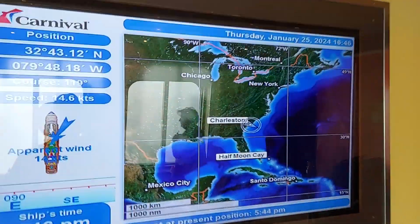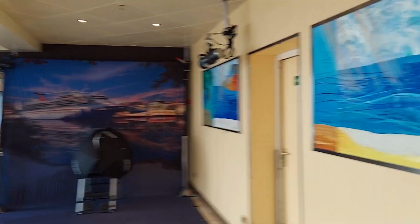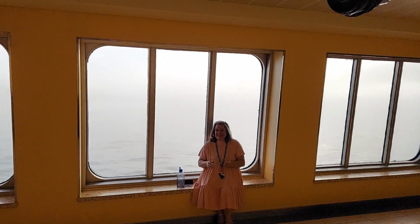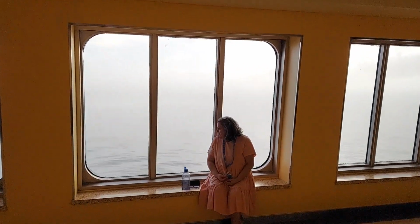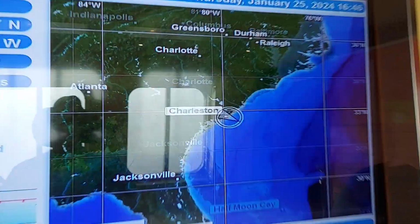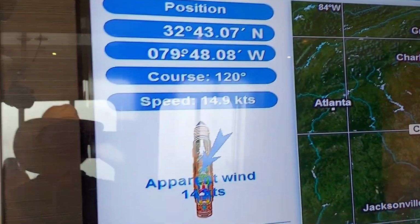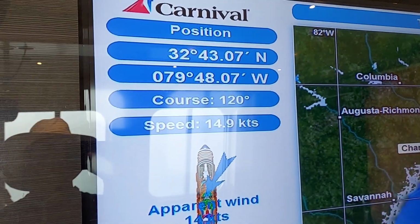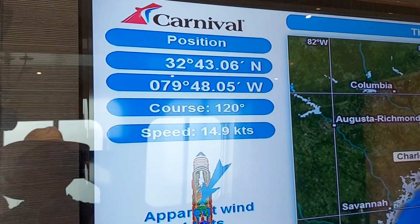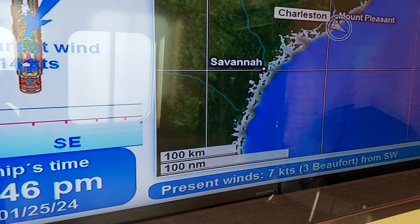Okay, this is a little screen they got set up next to areas you can have photography done. And Santa's over there near the windows. You can see we're still in the mist. Yeah, and the fog, I can still see it through the windows. But this is presently where we're at, from what I understand, right there. And it kind of gives you the GPS, the coordinates, position, and ship's time, present winds.